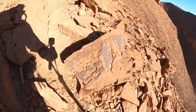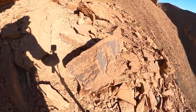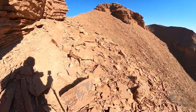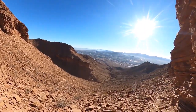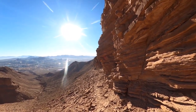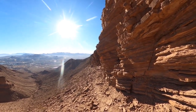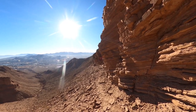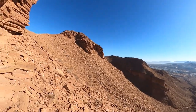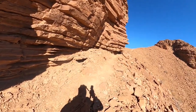So here is an example of the varnish I was talking about, which is magnesium oxide working with bacteria, and it comes from these dark layers where I could also see a mix of iron, copper and different metals. So it shows us once again that a volcano is not that far.